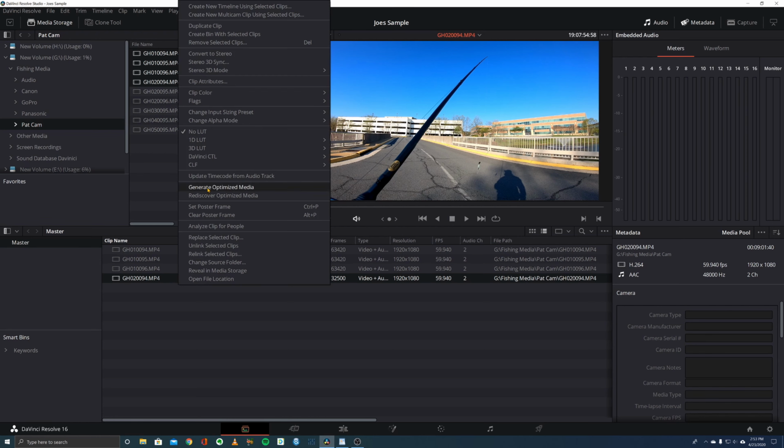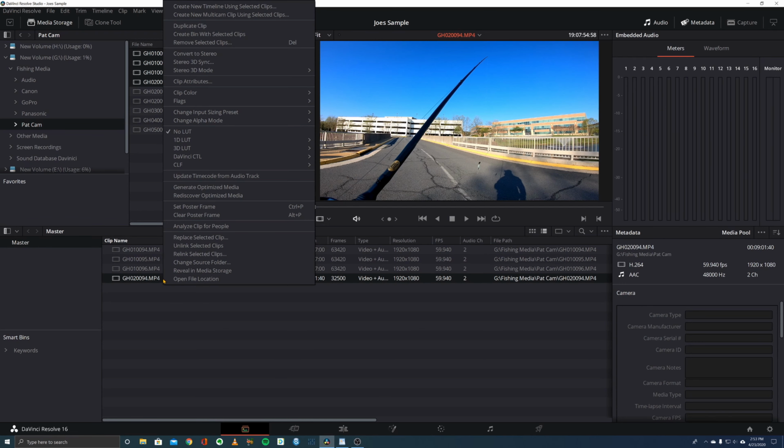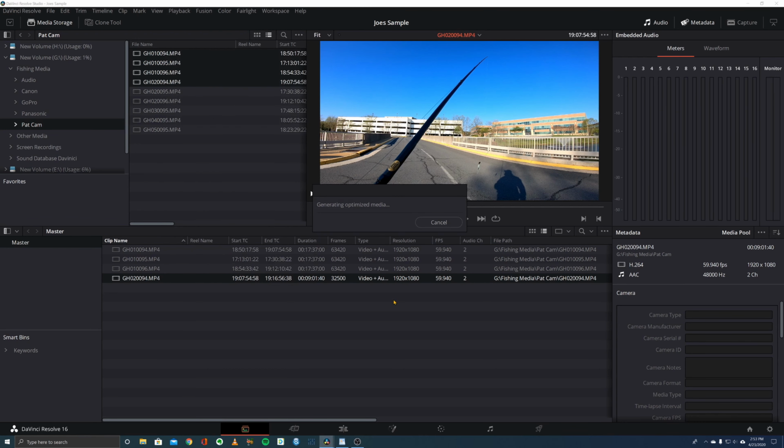Then you have to actually tell it to generate optimized media. See, Final Cut would just go to town and start in the background doing the optimized media creation if you told it to. But this program wants you to tell it to do it. So let's just do one file so it doesn't take up too much time. Generate optimized media. And pretty much when you do this, it renders your program kind of useless. It won't work. So what I usually like to do is bring all the media that I think I'm going to need in this project.